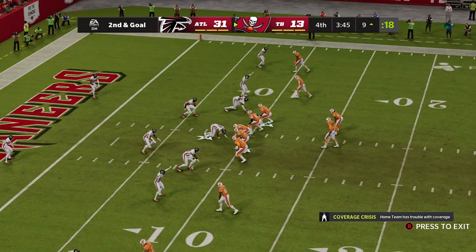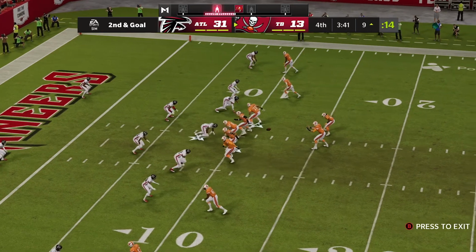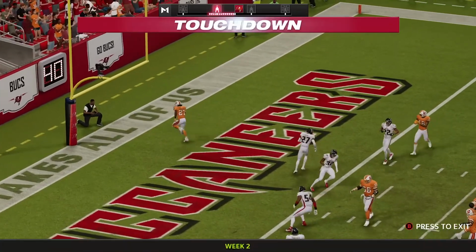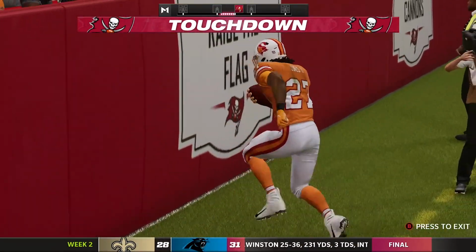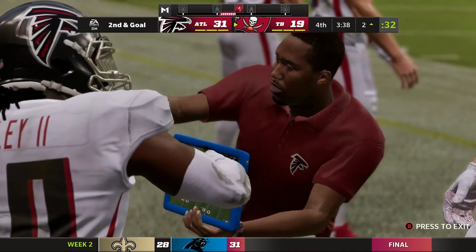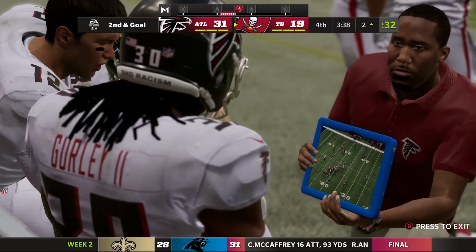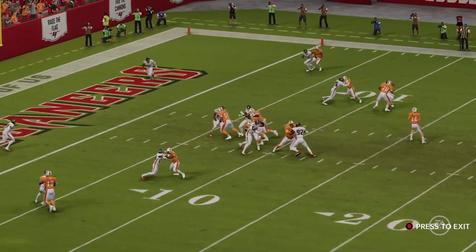Now from the 9, here's 2nd and goal. They'll try again with Jones. And he's into the end zone for a Tampa Bay touchdown. Ronald Jones, a 9-yard touchdown run. Falcons have got it back to a 2-score game here in the fourth. Well, they needed 3 scores to have any chance. There's the first of the 3 as they get into the end zone.